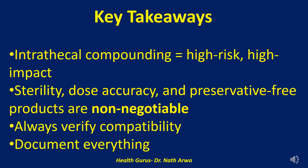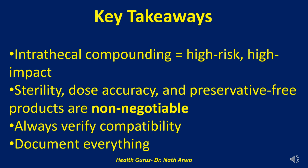Intrathecal drug compounding is not just about preparing a syringe or programming a pump. It's about trust. Patients are trusting that the drug entering their spinal fluid was prepared with meticulous care by someone who values safety over shortcuts. Whether you're a clinician or a pharmacist, you are the gatekeeper between high-risk therapy and high-quality patient outcomes. So respect the process, master the standards, and always remember, precision saves lives.